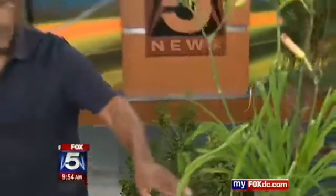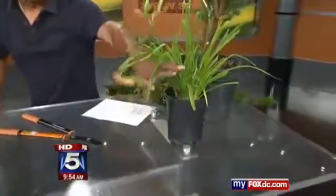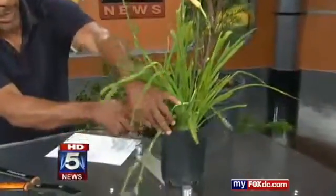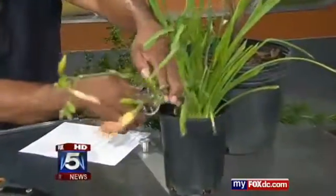Also with your herbaceous perennials, this has some beautiful flowers. Our inclination will be to try to tie this up and save it. Well, it's actually sapping energy from the plant. Go ahead and remove that.